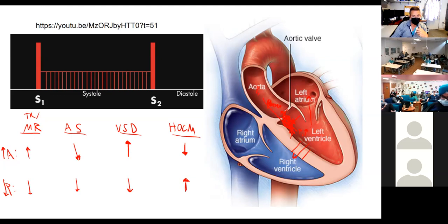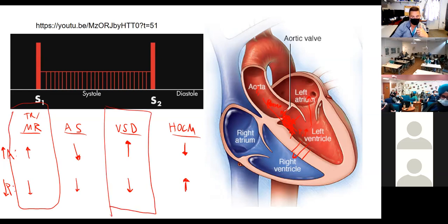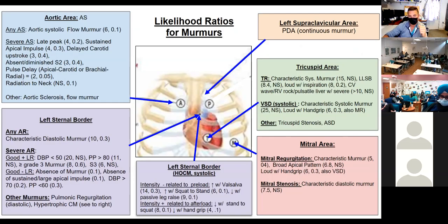So the ones that you really can't tell the difference here just by a physical exam: MR and VSD can be very, very difficult to distinguish from a physical exam, because they're both holosystolic murmurs, and they're both increased with afterload and both decreased with decreased preload. But this is actually super helpful for HOCM.